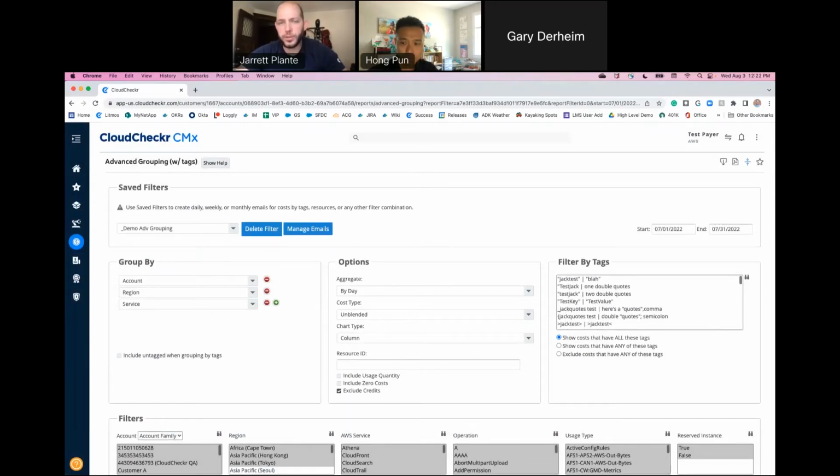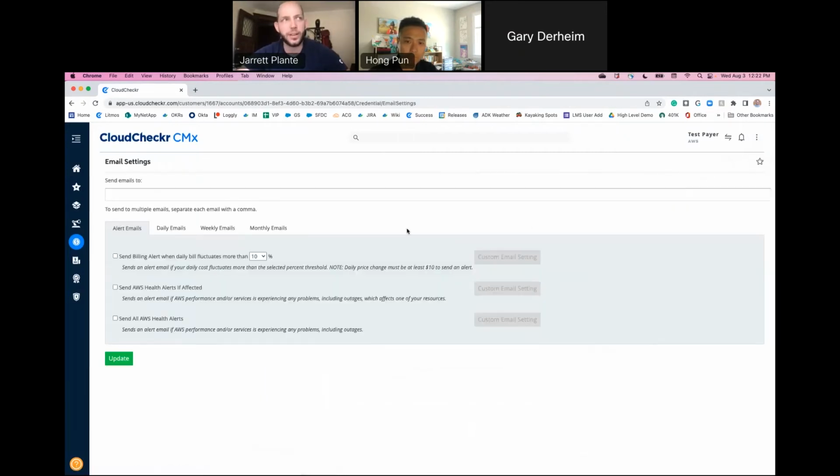Now that we've talked about reports on a schedule, like save filters being able to be emailed out, I'm going to go into two other things about notifications in general, right? So we can look at email settings for the account. One thing to note is that there are two different sets of email settings in here. Under the account configuration just means that it's for this specific account that we're looking at, not for any groupings of accounts. It's just for the individual account.